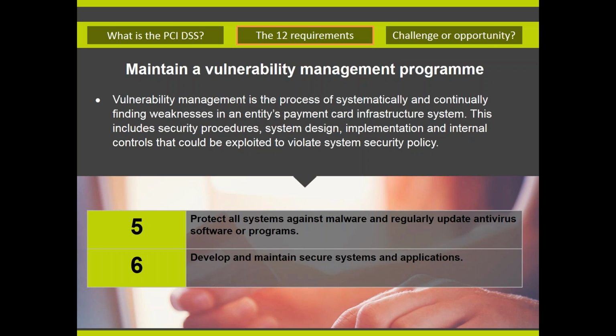And then requirement 6 is to do with not just software development, but potentially the implementation of solutions that involve scripting and other forms of coding to develop the solutions. Most businesses are moving away from using in-house resources to develop bespoke code, and towards external companies who are specifically looking at the security and the securing of those frameworks. They're all in place.